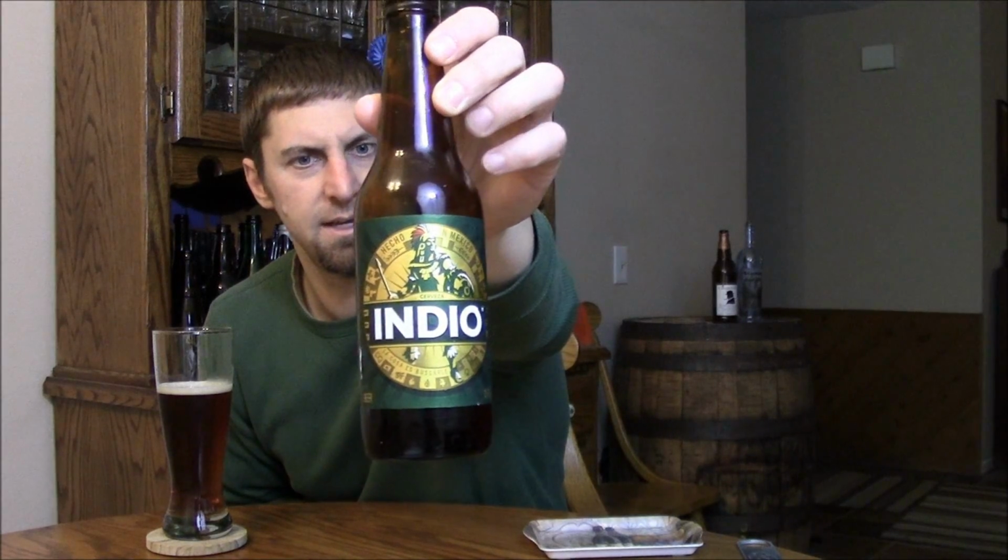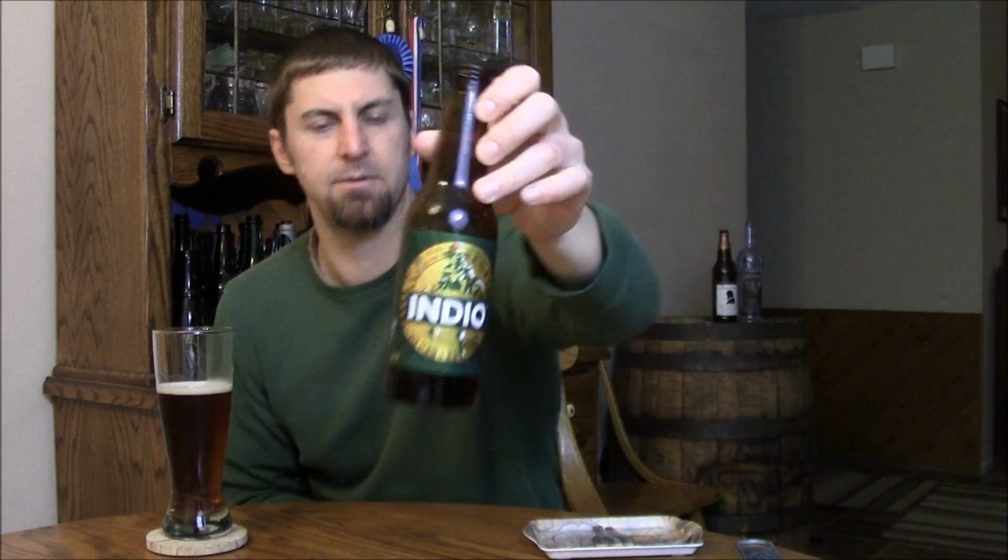We're going to take a look at Indio. This is a lager brewed down in Mexico, by one of the largest brewers down there, and they approached me about sending the beer out to me for a review. So I'm like, sure, why not? Send me free beer, I'll review it.